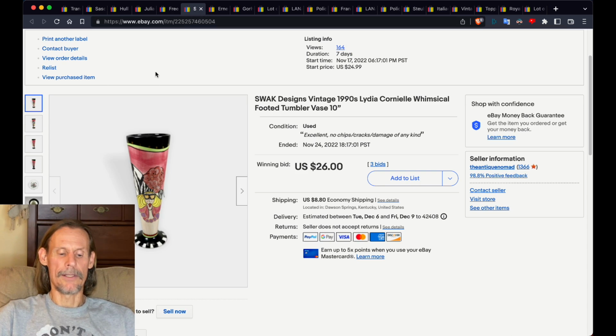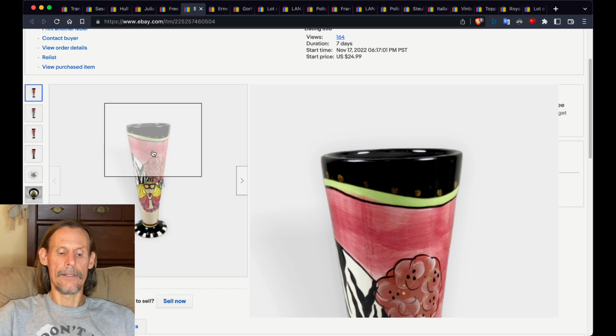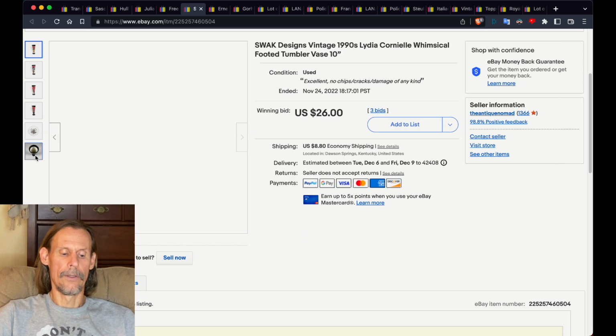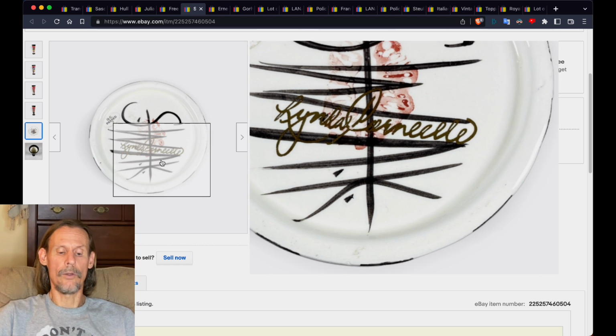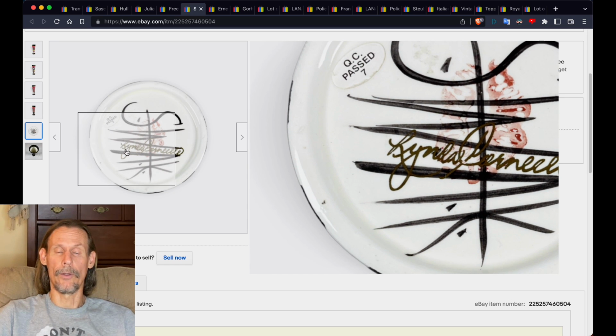Now, this next piece I thought was just fun. It's 1990s. It looks very 90s. It's a line done by a Canadian woman, and it is known as Swack, Sealed with a Kiss. I'll show you the mark on the bottom, and there is her signature. She is a ceramic artist from Vancouver. She's still working, but she hasn't done these women in the floppy hats for a long time.